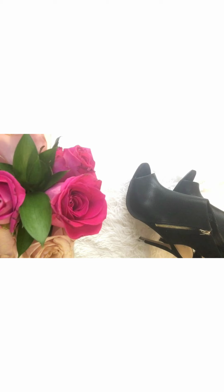I was a little hurt because after I bought them, they went down to $19.99, but I guess that's the game with ShoeDazzle nowadays. But this was a really, really good find, and I have been waiting 6 months to wear these shoes, so hopefully quarantine will be over soon.